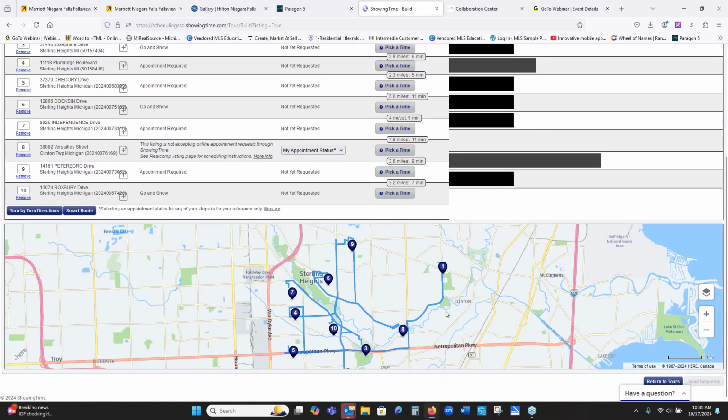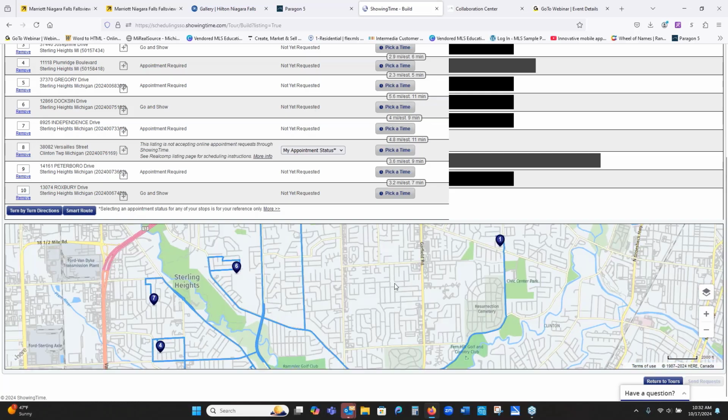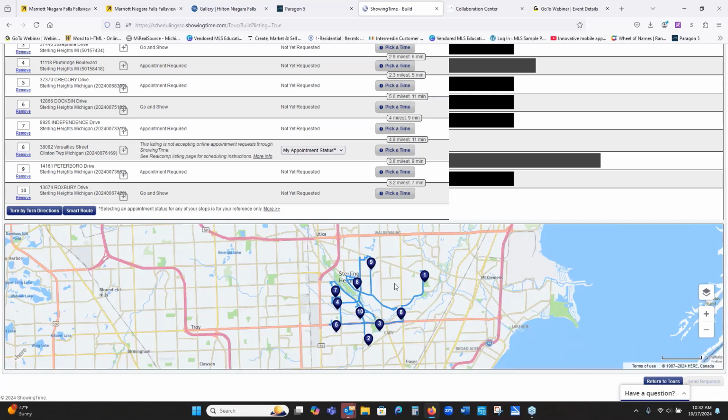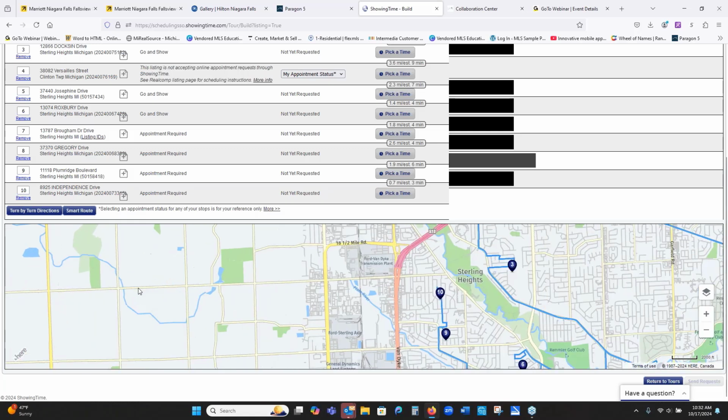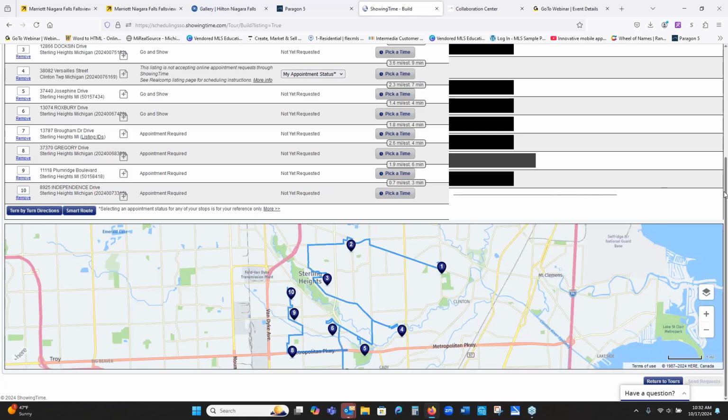So as you can see, it's dropped those 10 in. Now, this is a horrible driving order, right? This is all over. This is a hot mess, especially with gas prices what they are. Certainly not going to drive in that order. So what I'm going to do is go over to the smart route. I'm going to click that button, and now it's going to put them, using Google Maps, in that logical driving order, okay?